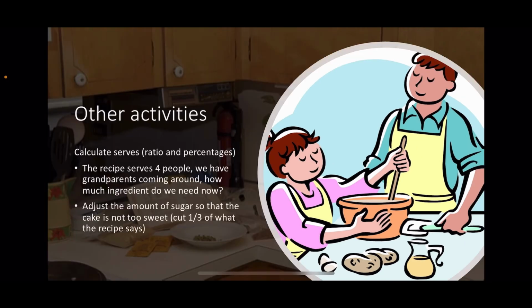With older children, we can teach them how to calculate proportions. For example, the recipe is for a 4-person meal. But today, grandparents come to visit, so we have to adjust the ingredients. And what are they now? Or another situation like yesterday or the day before, we made a cake and it was a bit sweet. So today, we will reduce 1/3 of the sugar. How much sugar will mommy need?